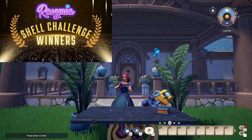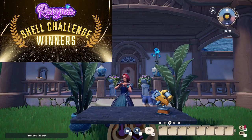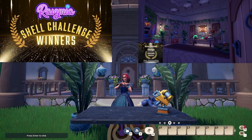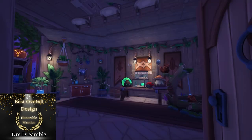So I decided to make them their own, and I hope that this wonderful friend who I adore hears this coming from me with all of the love in my heart and understands that I had to give them a best overall design honorable mention, going to my friend Drea Dreambig. Drea designed absolutely one of my favorite plots in the entire competition. It had so much detail and so much beauty.